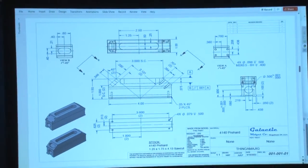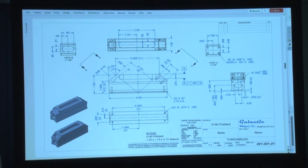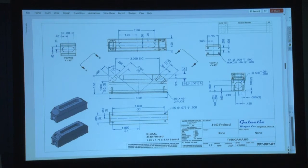Now we made this part up. It's a complete widget. I told Nate that he was free to come up with the name of a company and a part. So Nate called it the Galactic Widget Company, and this is a thingamajig. Okay? It doesn't exist.